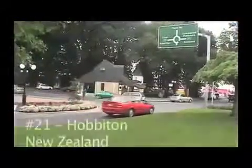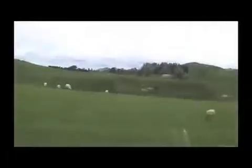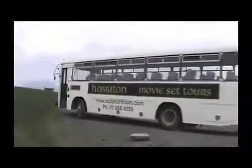This is where you can see the only remaining Lord of the Rings film set, Hobbiton. At the Hobbiton tour shop in town, we purchase tickets and board the bus for a ride out to the sheep farm, where the Shire was built. The tour guides are very knowledgeable about the film shooting, and they tell the entire story of how and why this remote spot was picked for the homes of Bilbo, Frodo, and Sam.